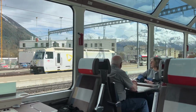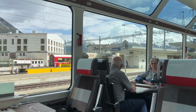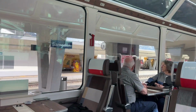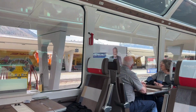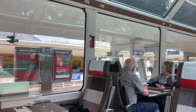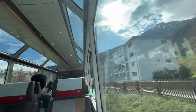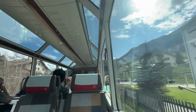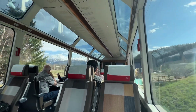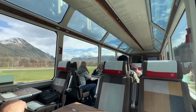Samedan is our penultimate stop. This is a major junction point for trains heading to St Moritz, Tirano, and Scuol-Tarasp. As we roll the final miles into St Moritz, this has been an absolutely spectacular journey.